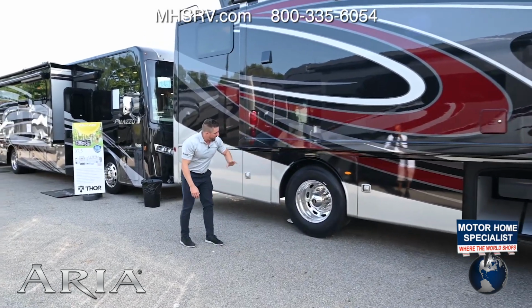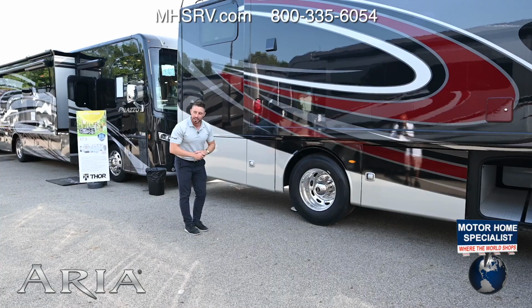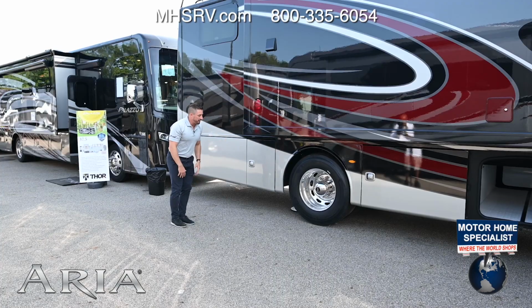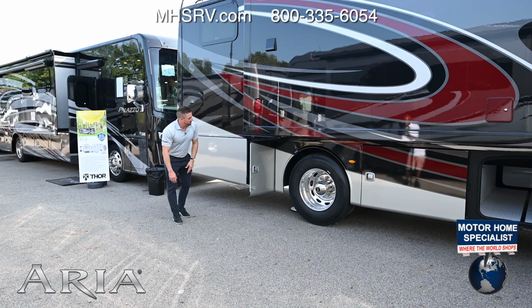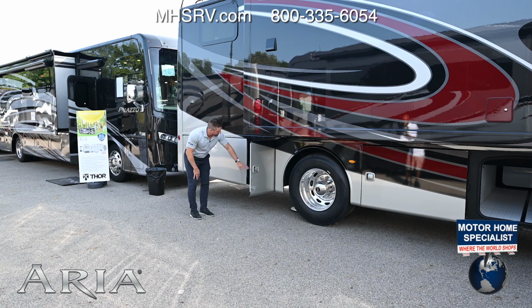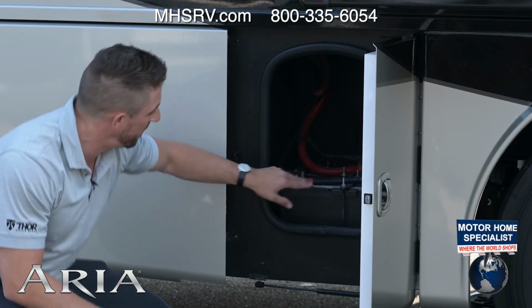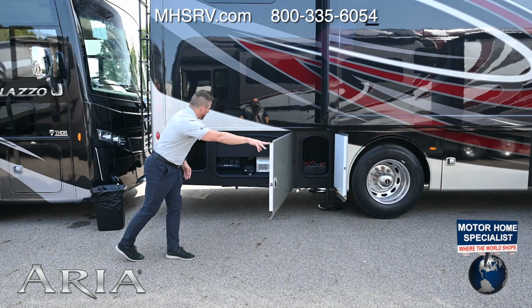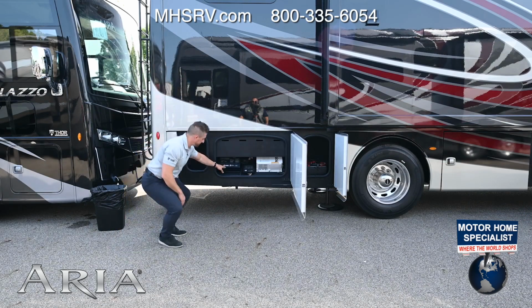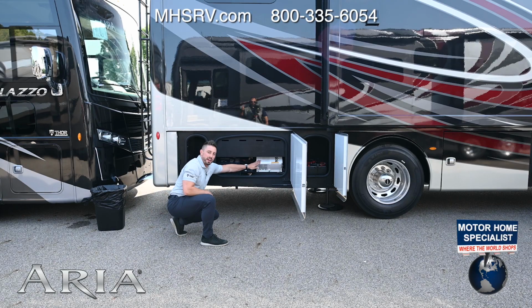As we keep moving down, just to mention the tires, we run a 275/80R Michelin tire. Again, a nice big beefy tire for a nice comfortable ride. The storage bay directly behind the rear axle will house your chassis batteries. So you have two 12-volt chassis batteries in here. And then in this last storage compartment is going to house all your electronics as far as your chassis disconnect, your solar charge controller, and your 2000 watt pure sine inverter.